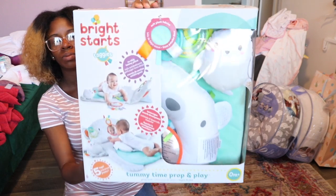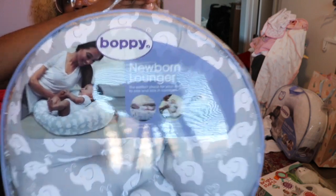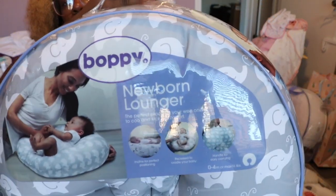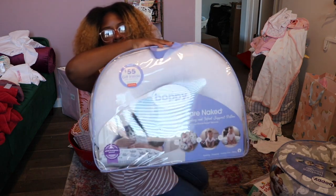Here's another little tummy time prop and play set. This is the Boppy newborn lounger. I actually thought this was the little thing for breastfeeding, but no, there's a lounger, and then there's the breastfeeding support pillow, which I did have both.